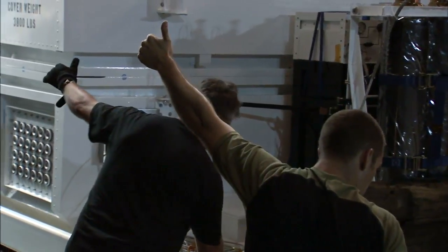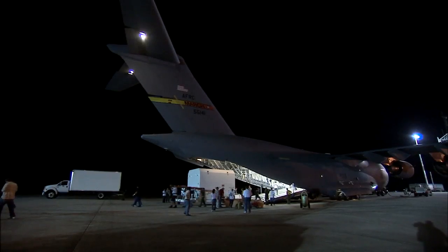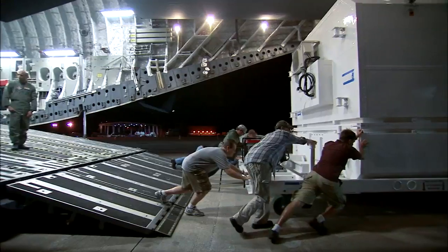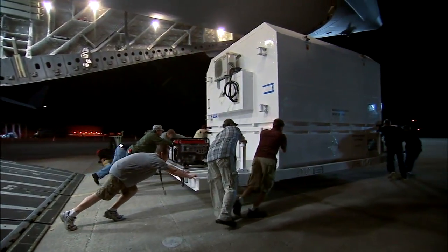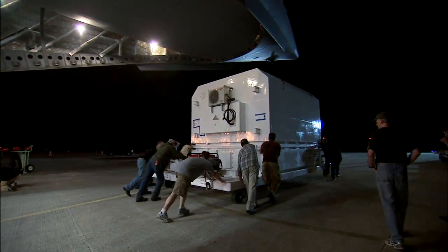And again, we had all of the same crew that were there at March Air Force Base here at KSC, plus our arrival crew. We had a fresh crew of folks who are well rested to be able to take care of a lot of the ground operations once we arrived here, so that those of us who had been going for almost 48 hours straight didn't have to also finish out that part of the job.